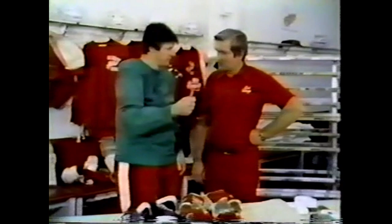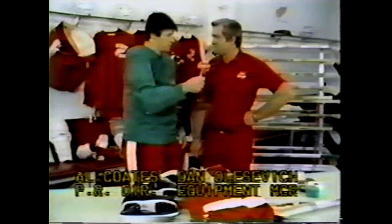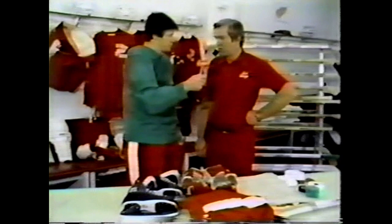Roughly, what would it cost to put a professional hockey player in equipment? Well, roughly, Al, to outfit a professional hockey player, I would say approximately $600. Okay. From underwear right to sweaters. Okay, it's a lot of money. Now, hopefully, it's not that much for a youngster. What do you think for a youngster, maybe 10, 12 years old, playing minor hockey? Well, playing minor hockey, I would think you'd run in the neighborhood of $200.